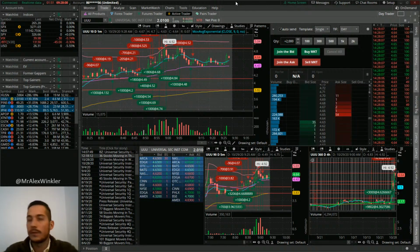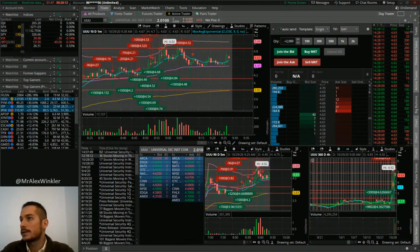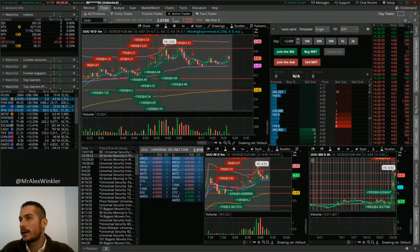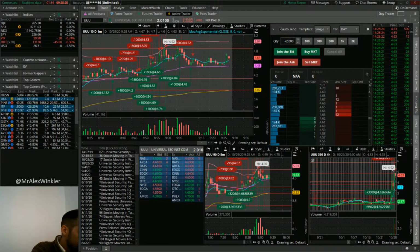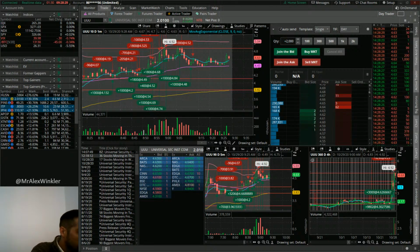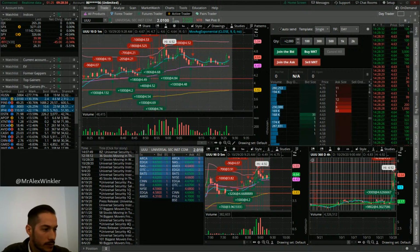All right, guys, watching UUU very closely here. We got another minute and a half before the market opens. I'm really tempted to take a trade right now. I actually really like the overall setup here. There and try to maybe reduce position size a little bit.